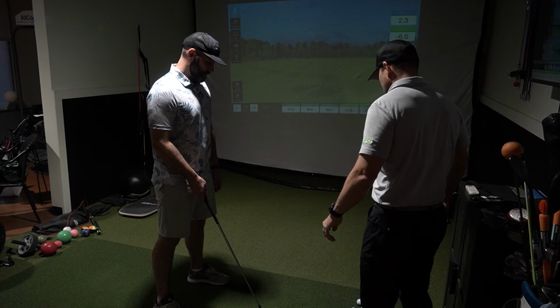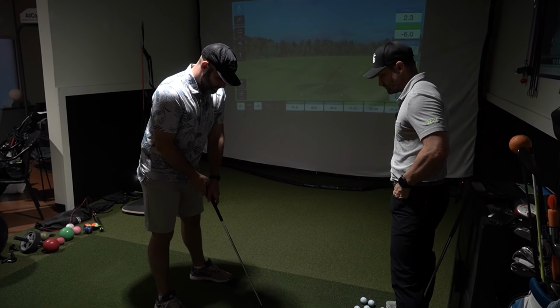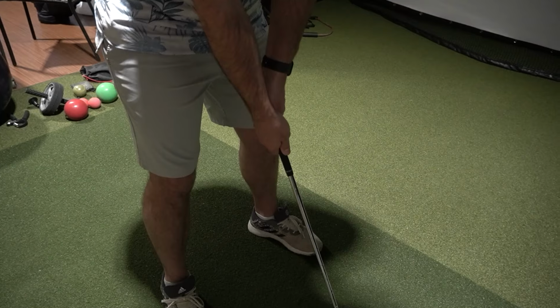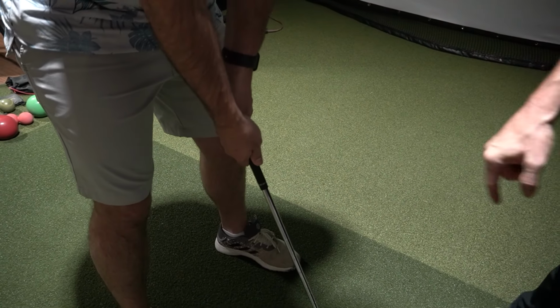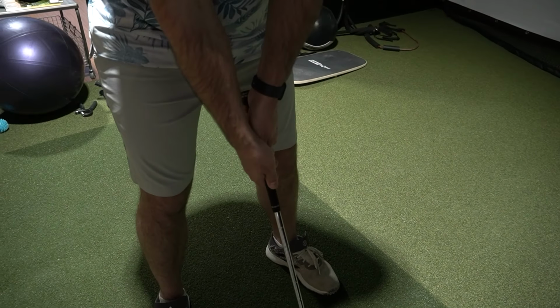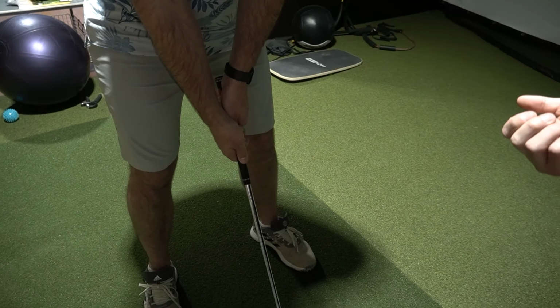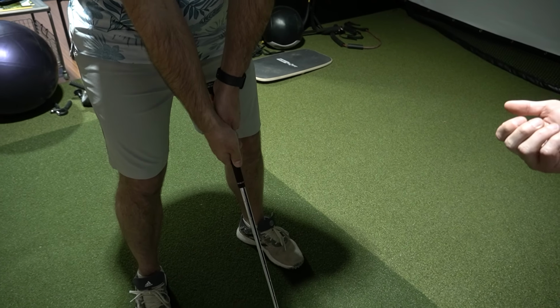Okay, let's take a look at your grip. Go ahead and set up. Okay. Pretty neutral with the left hand. That's pretty good with your left hand. Your right hand's definitely strong. So that means that your right hand's rolled behind the golf club. That's strong.